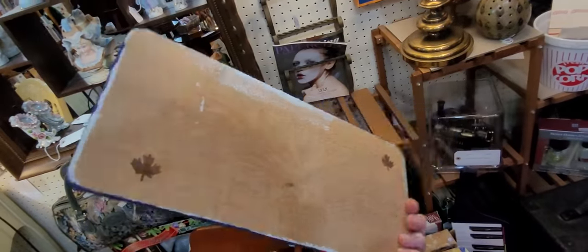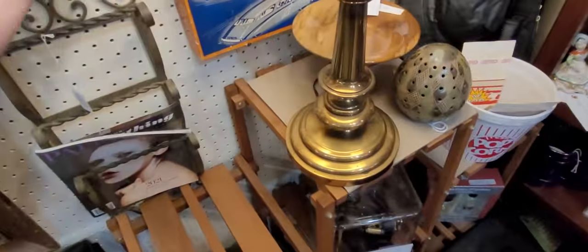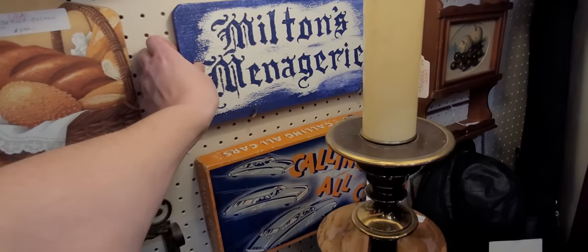I love this, but I think that's not for sale. I do believe that's probably the name of the booth. My bad.